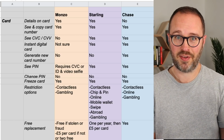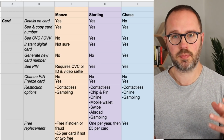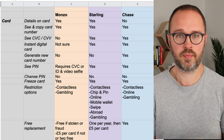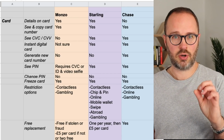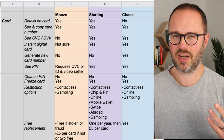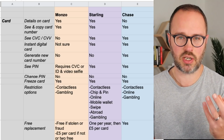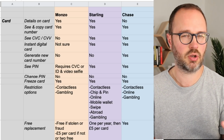So if you've forgotten it for whatever reason, you can go into the app very quickly and look at that, and then you can make those payments if you're out and about if you need to. Monzo does let you see the long card number, but it doesn't let you see the 3 digits, which I think makes it slightly counterproductive. What's the point of that if you can't use it? You need those extra digits to make a payment. If you can't see them, you can't make a payment.